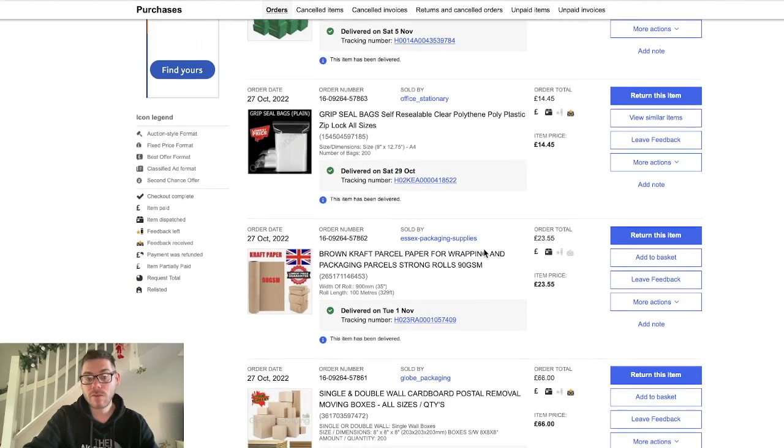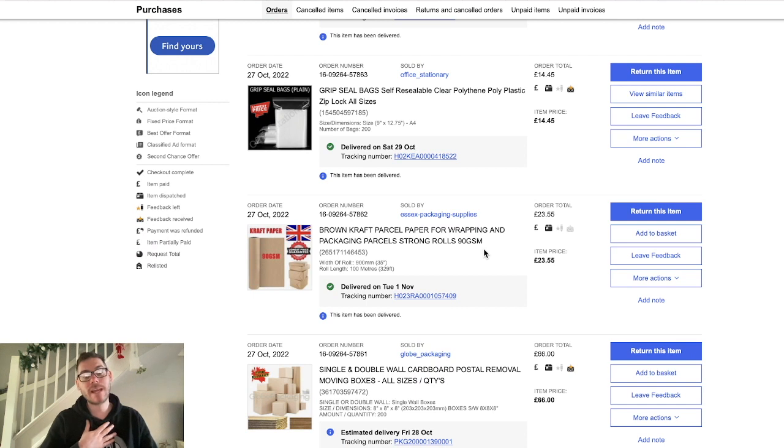Other companies I can recommend from my own experience, again, this is not a paid ad, is a company called Essex Packaging Supplies. So when I buy my craft paper, which I use for void fill, I order 100 meters, and that is £23.55 that costs me. Again, really quick delivery on this stuff. Normally within 48 hours it's here.